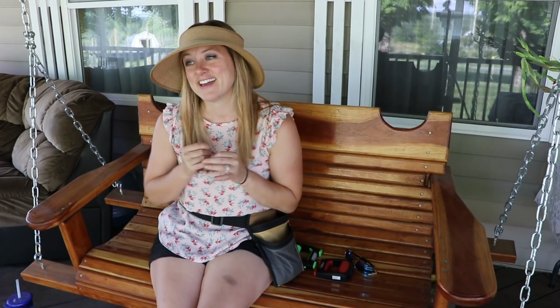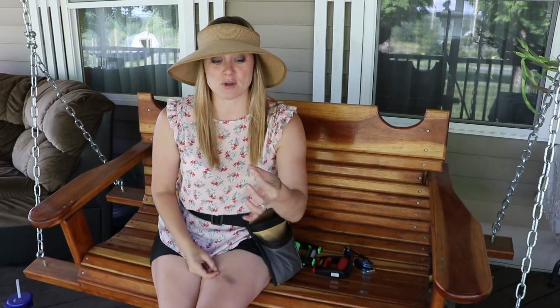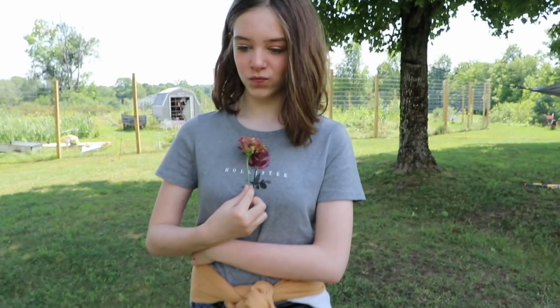So remember that Lisianthus that I wasn't sure if I should cut it or not. I ended up cutting the Lisianthus, and I just cut the one stem and left the other buds on, so it had a really short stem, like 4 inches. So I called her outside to hold the flower for me so I could get a good shot with my camera. And she literally walks outside in this Hollister t-shirt with an identical flower right here. I'll show you the pictures.